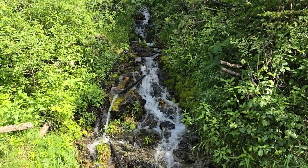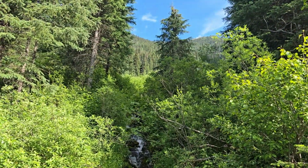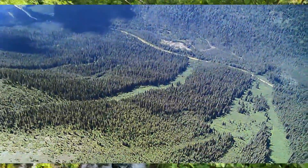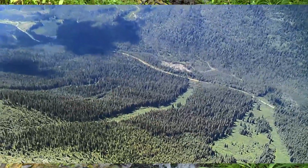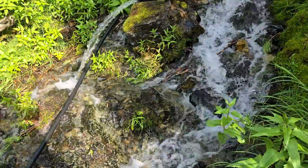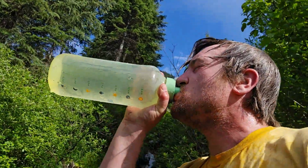So this water, this creek, flows all the way down. You can see the avalanche chutes right there. That used to be all forest right there. A large avalanche came down and took it all out. So that was pretty surprising. Yet the water still flows like it always does here. Beautifully. It's the best water on earth.